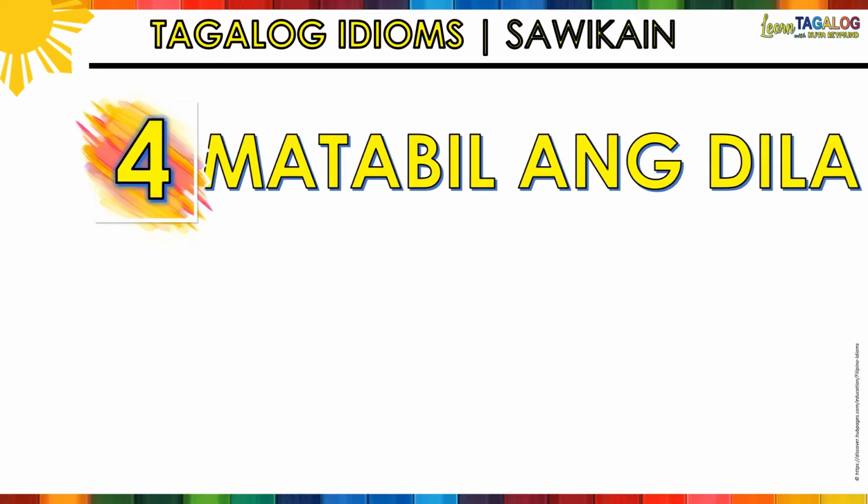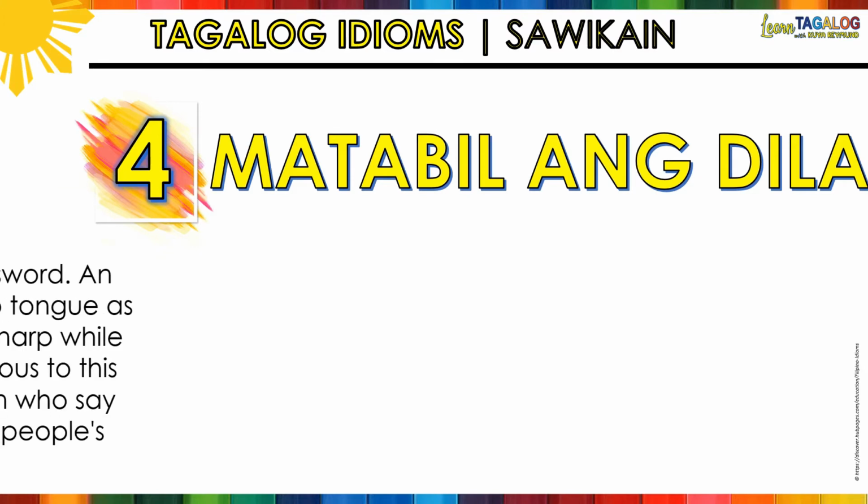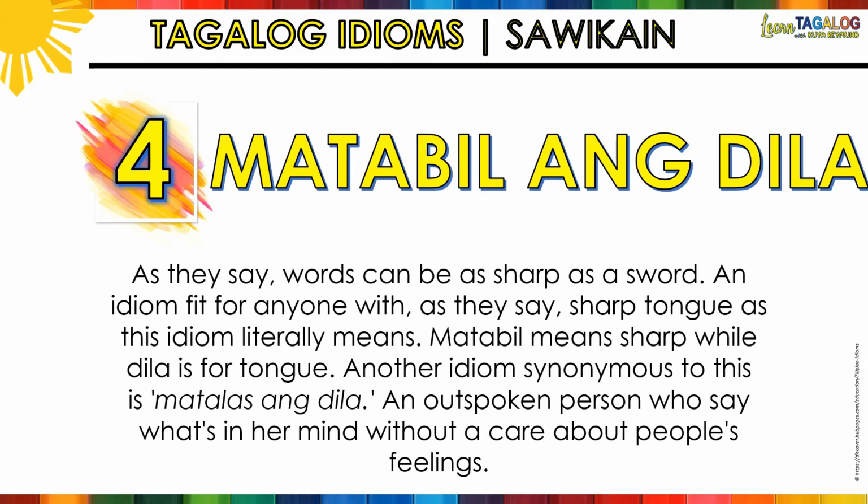Bilang apat, we have matabil ang dila. As they say, words can be as sharp as a sword, an idiom fit for anyone with, as they say, a sharp tongue, as this idiom literally means. Matabil means sharp, while dila is for tongue. Another idiom synonymous to this is matalas ang dila. An outspoken person who says what's in her mind without a care about people's feelings. So that's bilang apat, matabil ang dila.